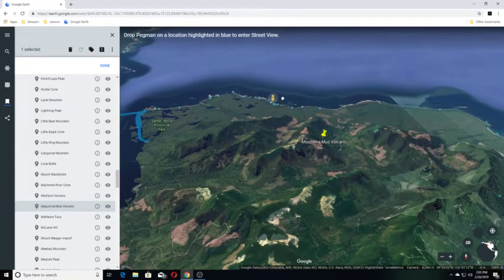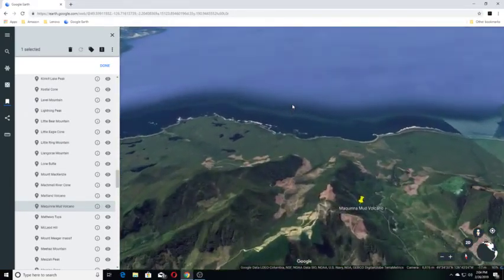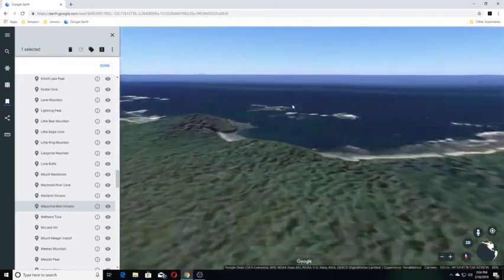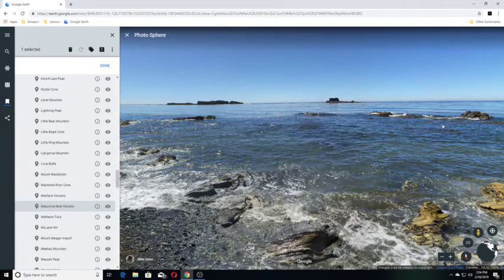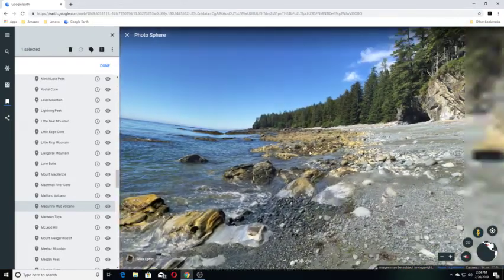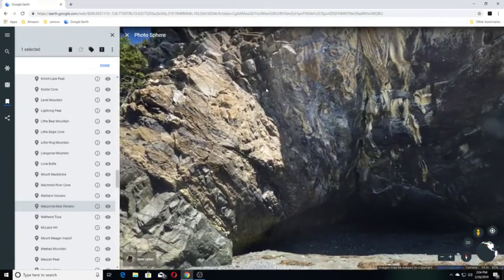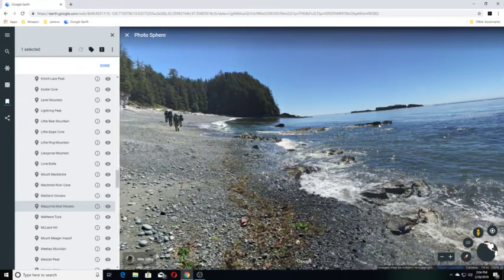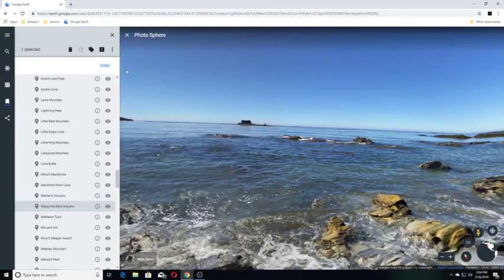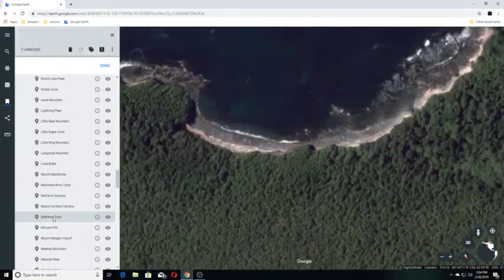And we have some views down this way, so we'll just go over and look at the beach. And this is our beach area. Isn't that pretty? Check that out. That is wild. It's awesome. And moving on to our next one, Matthews Tuya.